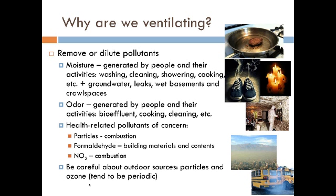moisture is the traditional thing that has been ventilated for many, many centuries, if not thousands of years, where we have moisture generated by all sorts of activities, and we try to control that through ventilation. Then there are odors generated by people, the things we do, from cooking, from stinky sneakers. We'd like to also live in places that are not offensive to us from the perspective of odor. And then we think a little bit more about health-related pollutants.